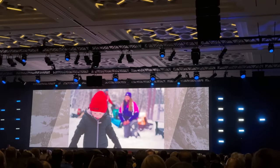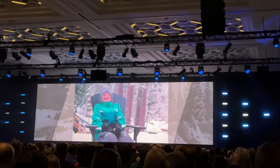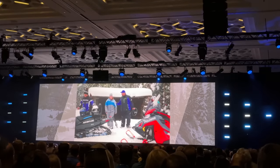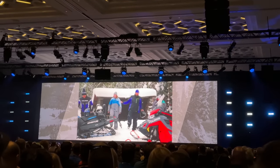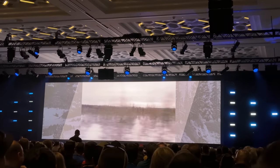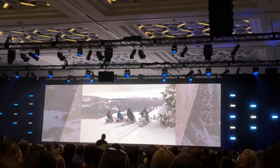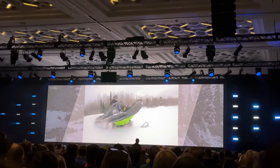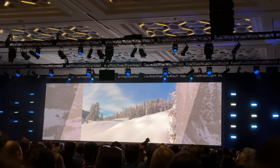Each year is a chance to write the next chapter in a story that has no end. So gear up, grab your crew, and expect more. Now everything you can be is yours for the taking.